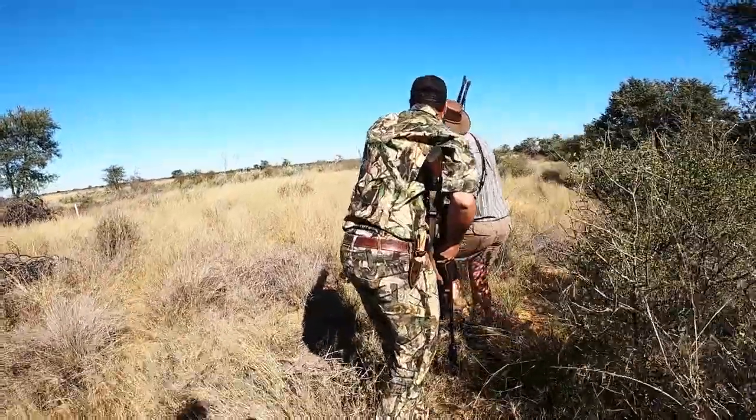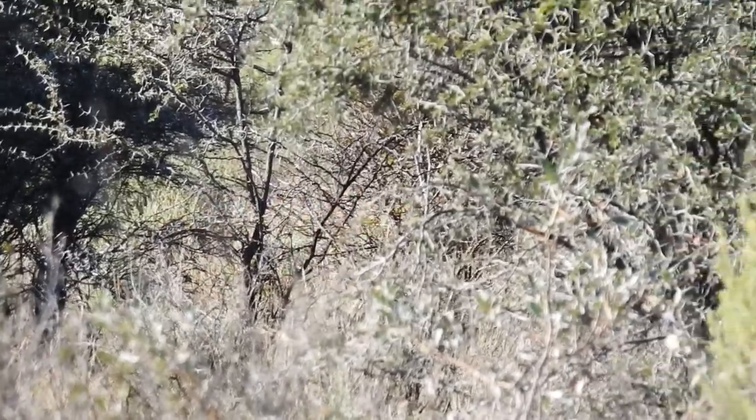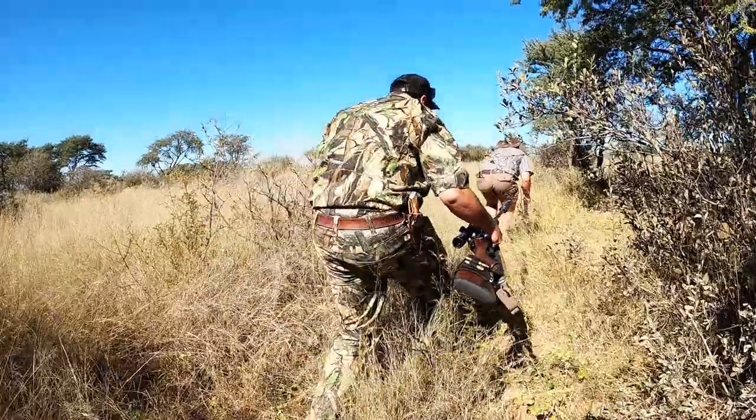It was about 100 and something yards away, and then eventually we saw the blaze bucks next to them. They started to run, and the Gemsbuck turned around, and I took my shot.